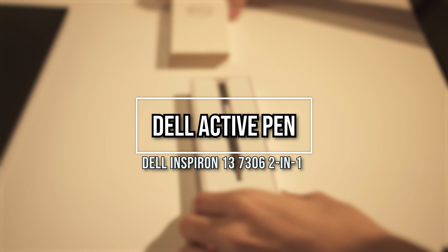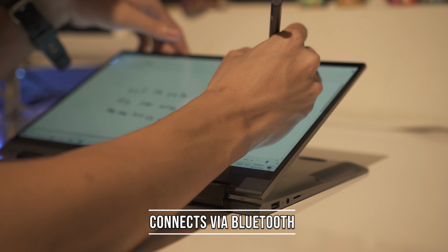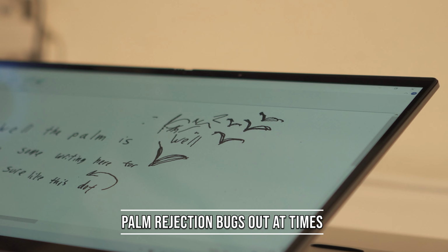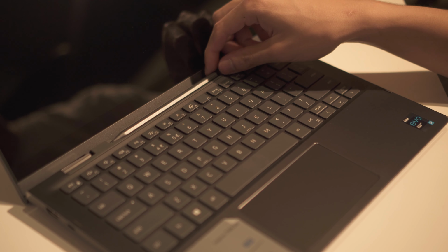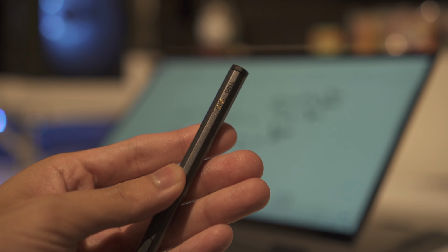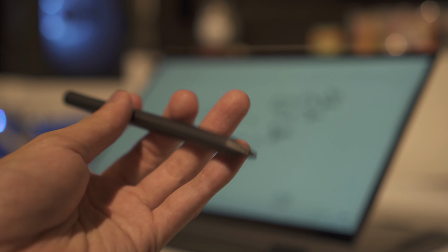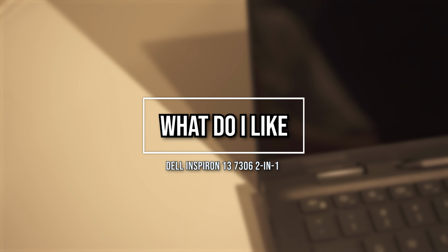Okay, for the pen, it's decent, connecting to the laptop via Bluetooth. It's alright palm rejection, but sometimes it does bug out a bit and gives random dots on the screen where my palm was resting. It attaches to the laptop via the top part of the keyboard very well with magnets. It also charges the pen at the same time. It prevents users from losing the pen as there's a proper place to put it, unlike other 2-in-1 laptops out there that do not have a dedicated slot. Though I feel that the tip of the pen is a bit too fat for my liking.